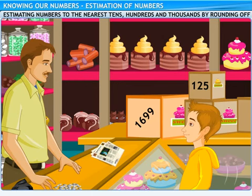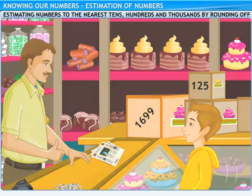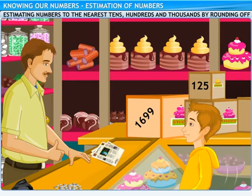Perfect, Chris. Chris, would you round off 1500 as 2000 or as 1000? 1500 is equidistant from both 1000 and 2000. So the normal practice is to round it off as 2000. You are a pro now, Chris.